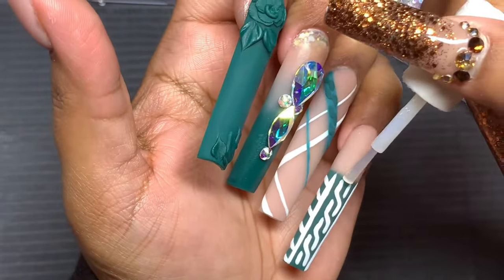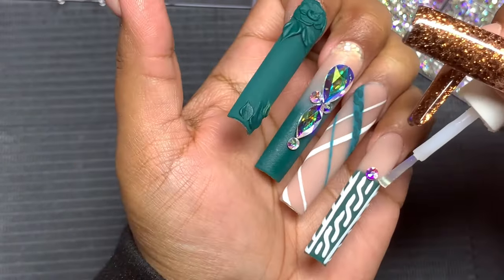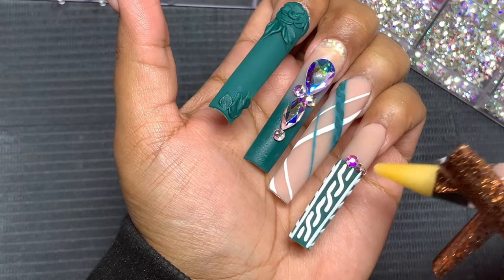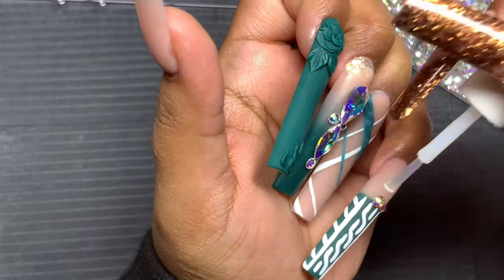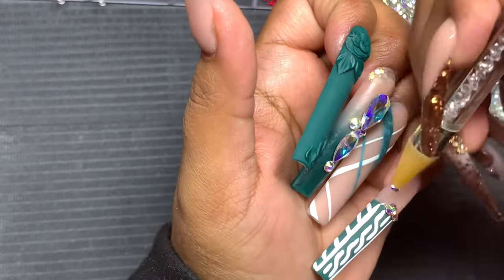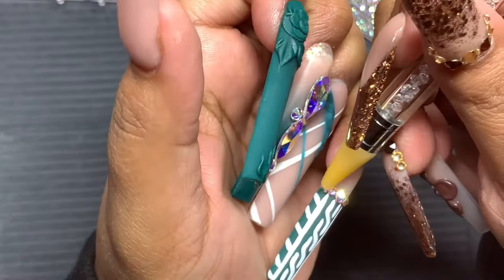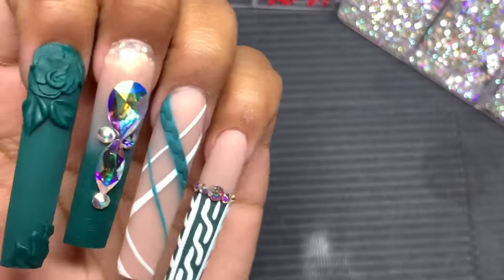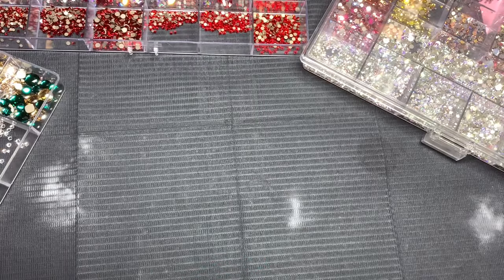And then here on the pinky, we're going to go ahead and add some more, and of course we did the exact same thing on the thumb, because I did the exact same design as I did on the pinky. And then on the flower, I don't know, you guys, I think I should have left it the way it is right here, but I went ahead and added bling to it. You're going to be seeing that in a minute. I didn't add a lot, but I did add several. And here comes the big one.